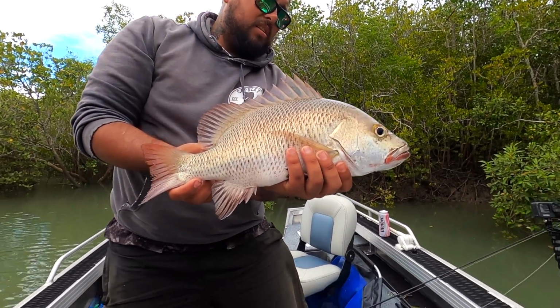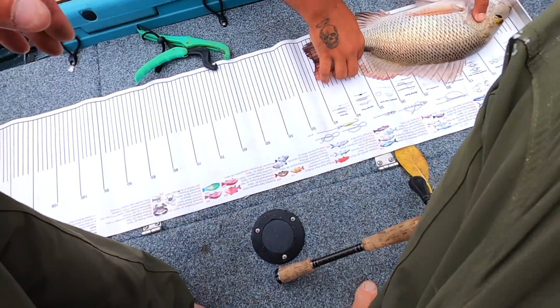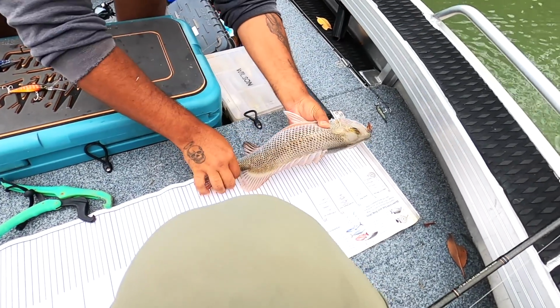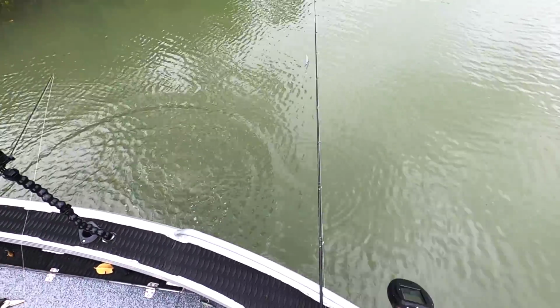We got the trifecta. You want to measure him? Oh, same as mine. 45, 46, yeah. I thought he was bigger than that. It's alright. He's very healthy. Yeah. Send him. See ya. For the electric.